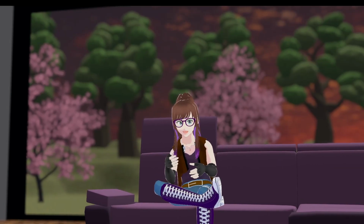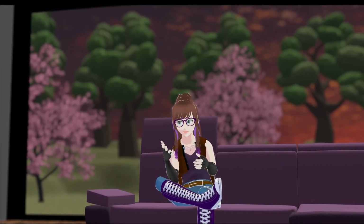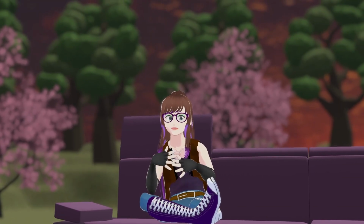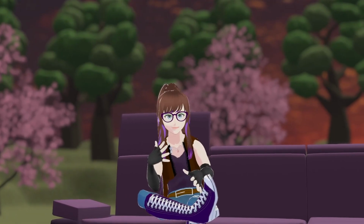Here is what is needed for all of this to work. First, you're gonna obviously need Oculus Rift CV1 with preferably 3 controllers, but you can use your headset as hip trackers or just no hip tracker at all. Also, at least 2 sensors is what you need. You can use more than 2 sensors for more accurate tracking, but it's not necessary, so to speak. You can still get away with 2.